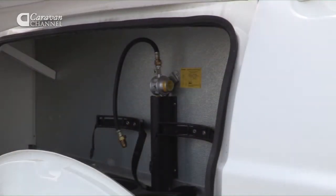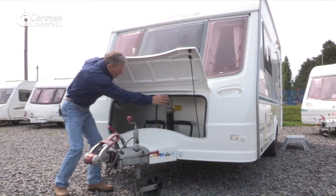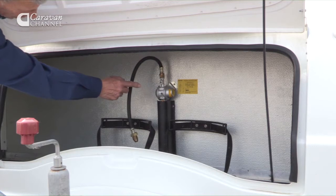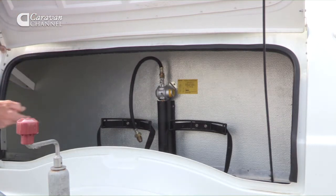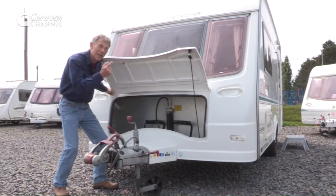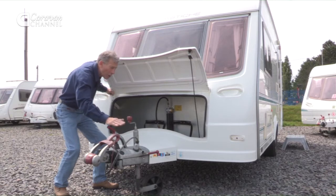Let's have a look at this large gas locker on the front. It's a huge gas locker in total, side to side. Here there's room for 2 cylinders. And of course it's a wall-mounted regulator consistent with the age of the van. And the room is useful for putting an extra weight since it is an end kitchen and we want nose weight on the front.